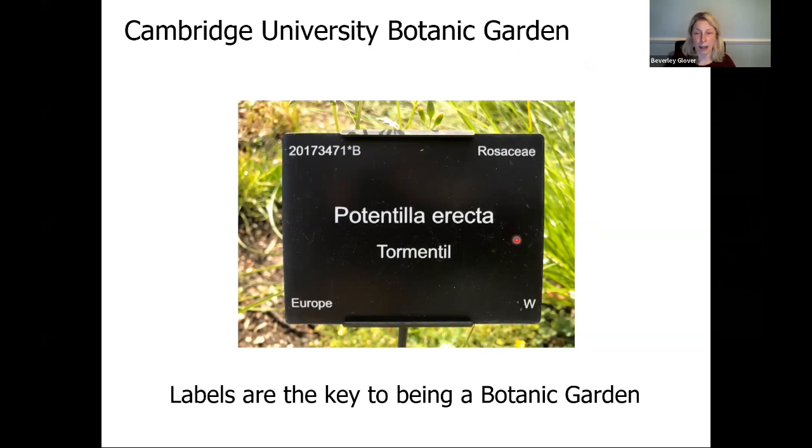So here's a standard plant label, and this is the accession number I'm showing you in the top left. Accession number is a code. It actually tells me this plant came into the collection in 2017. But the key thing is the number, and that links it to the database where that number will tell you about this plant. We show its Linnaean name, its common name, where it came from, what family it's in, and the little code at bottom right tells me where the plant came from immediately prior to coming to the botanic garden. So W means it was wild collected, this plant was collected in the field.